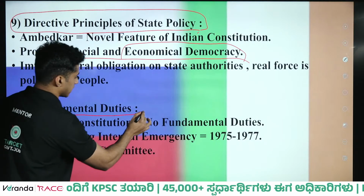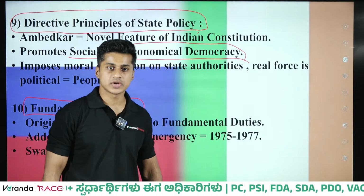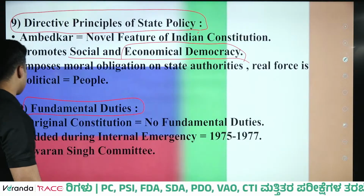Now if you see fundamental duties, the original constitution had no fundamental duties.